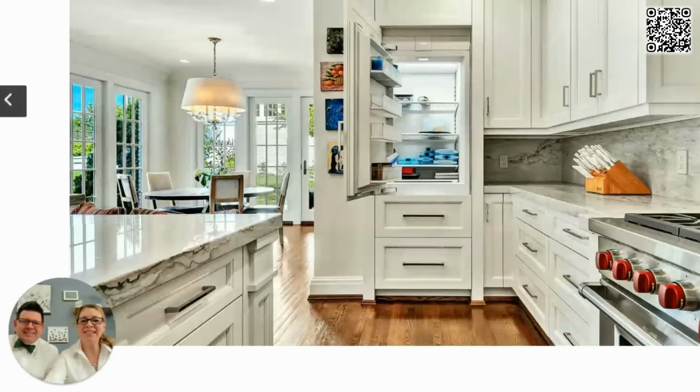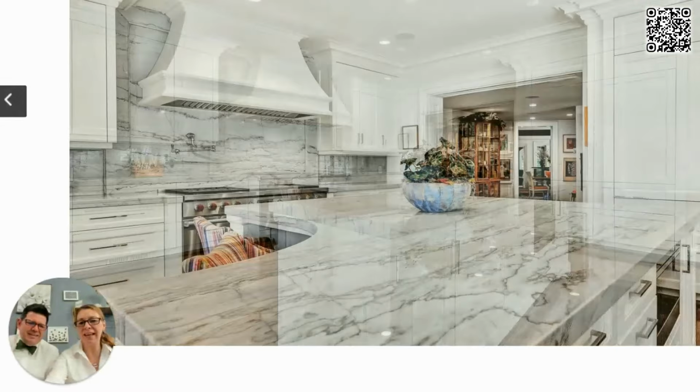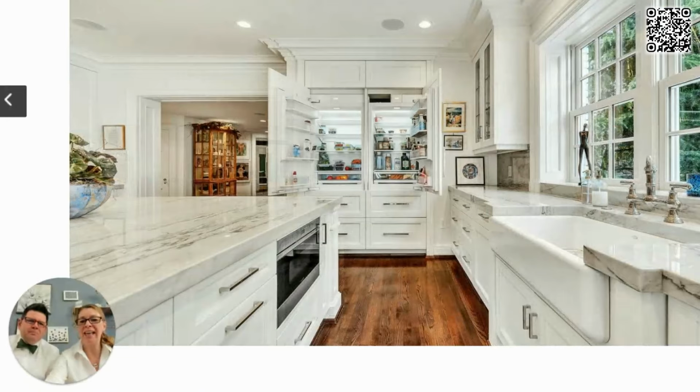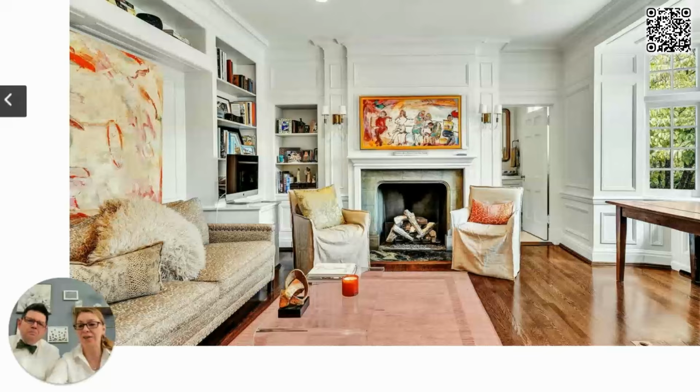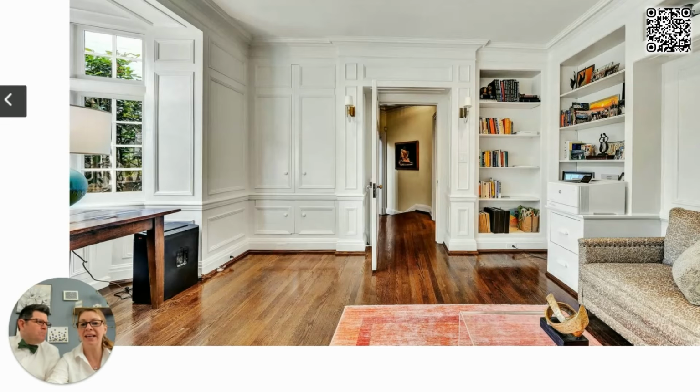Yeah, so this is just a small sampling of what you can get in South Roanoke. And what a great neighborhood, what a great community. And there are so many other great neighborhoods too in Roanoke.